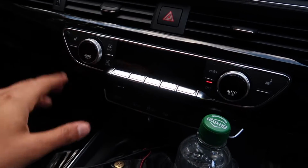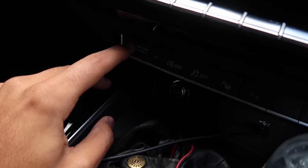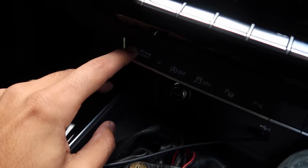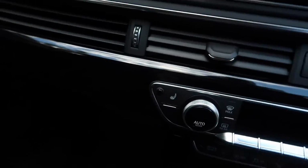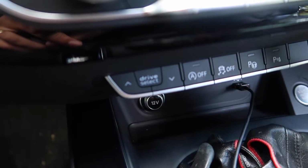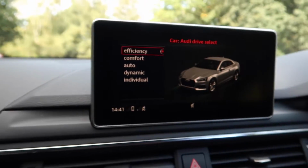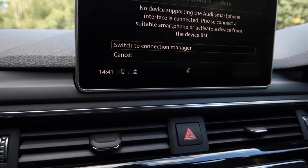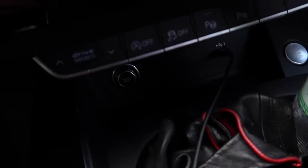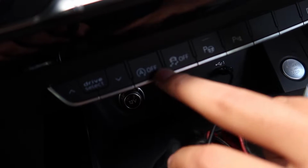I've also got climate control, got different driving modes, which you can't really see because it's a little bit too dark. There we go, you can just about see it. Now this cabin is a little bit dark, so you've got a black roof lining. There we go, it's a little bit better. So you've got different driving modes: efficiency, comfort, auto, dynamic, and individual. So they're all pretty self-explanatory. That's obviously traction control, that's stop-start.